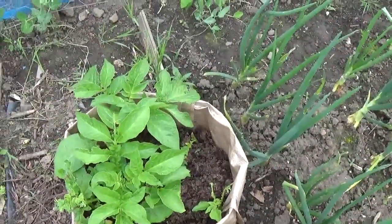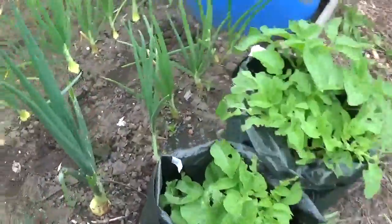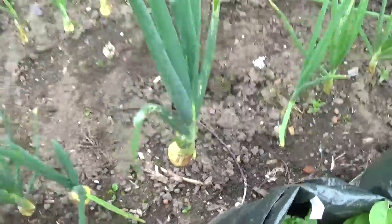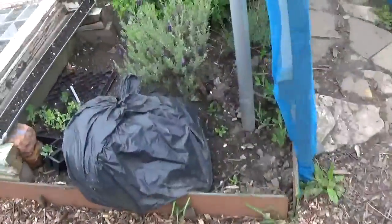That big one, it's falling over, look. Which one, this? Yeah. That's not a bad size for an onion. These were just sets and they're known for bolting. We have got some from seed as well, so I'll have some onions later on.